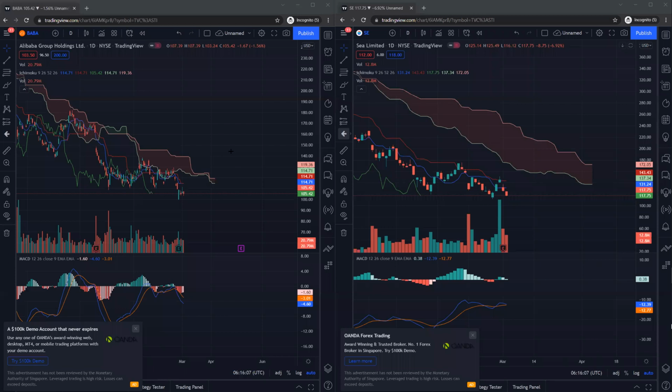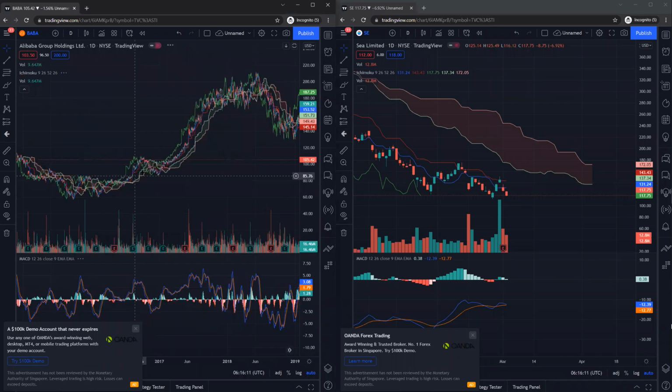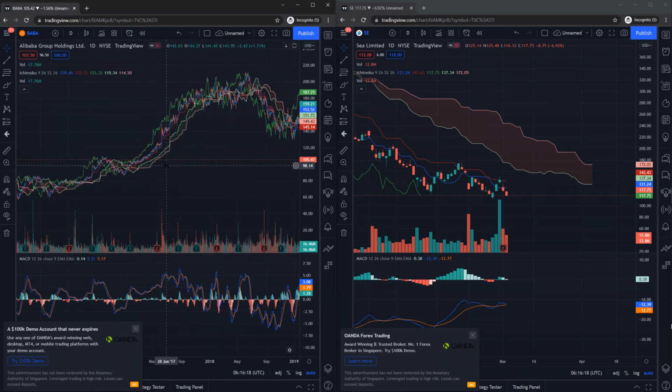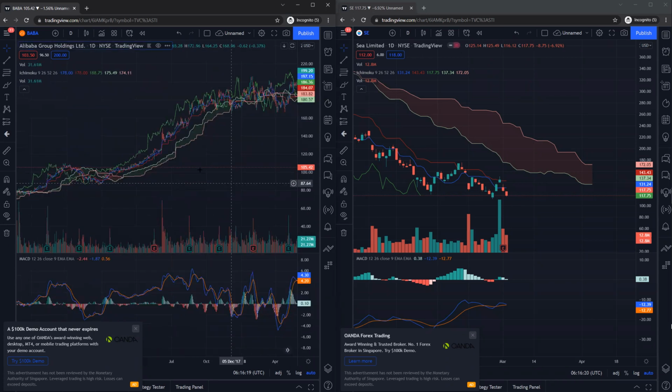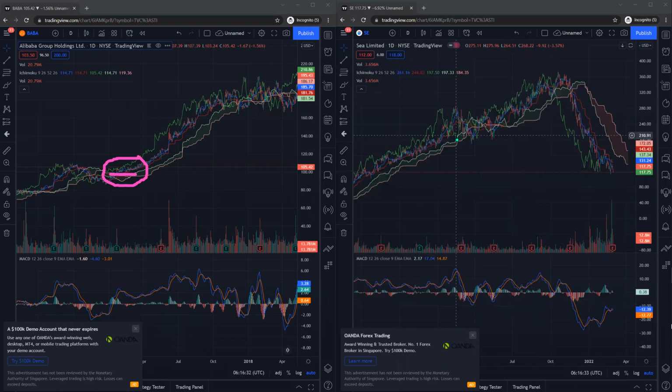Apart from $100 being a psychological support, you can see that Alibaba back in February 2017, about 5 years ago, had $100 as a psychological support. At these levels here, $100 was supported. Similarly for Sea Limited, $100 was also supported at these levels here.